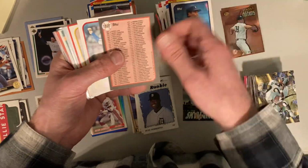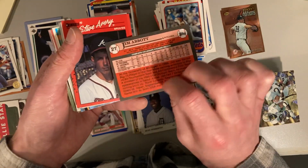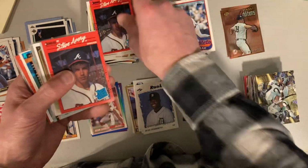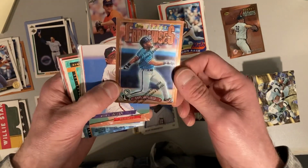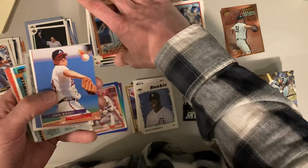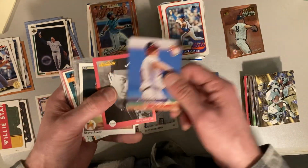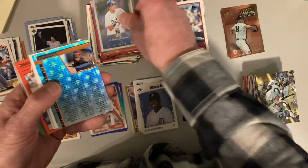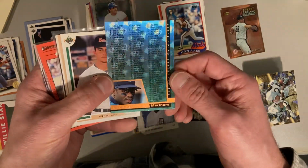This is Topps Traded, 89 Topps Traded. There's a Jim Abbott, Topps Traded. There's a rookie card for him. He did have a #1 draft pick in that base set. There's Steve Avery, a couple rated rookies there. Mike Messina. Finest Franchises, Gary Sheffield. Look at that. I still think it's really funny that they expect you to peel off that plastic. So we got some Steve Averys, including the 90 Upper Deck rookie. Mike Piazza. There's Ken Griffey Jr. That's quite the checklist there.